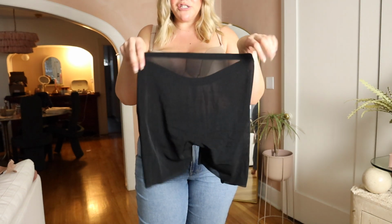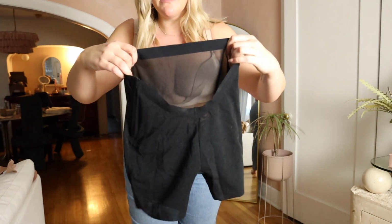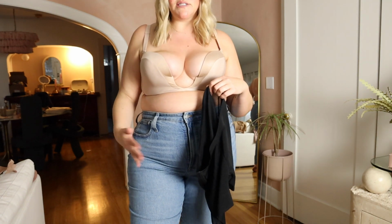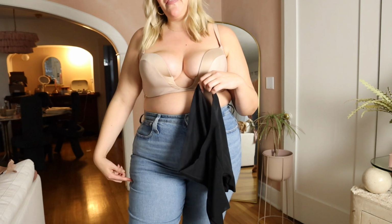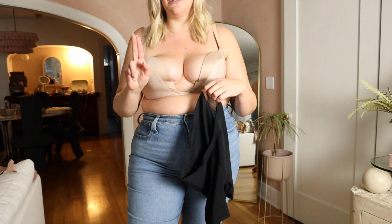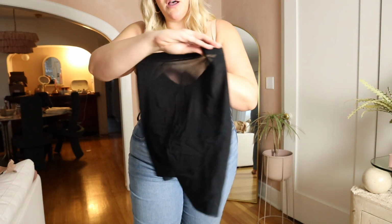I also have this mesh guy from Skims that has this really low back, which is really, really nice. I'm pretty sure they also make a single leg. So if you've got a high leg slit, that's another problem I've encountered. You can either cut them, but I know they're expensive and you don't want to. When I hike it up, it cuts off my circulation. So that's not a solution for me, but they do make one leg ones. But this one goes lower in the back.